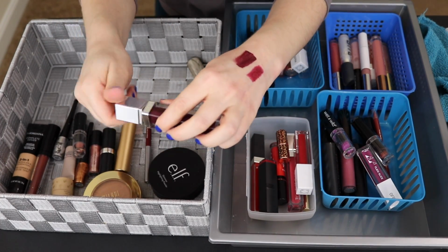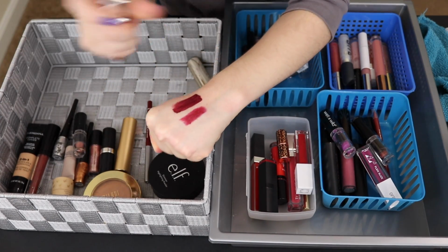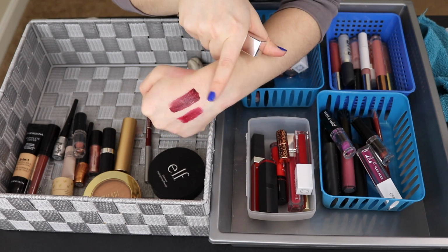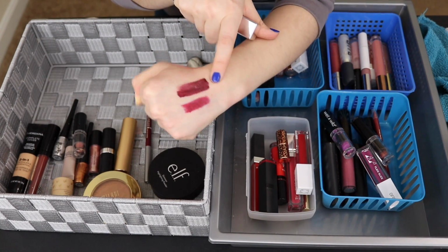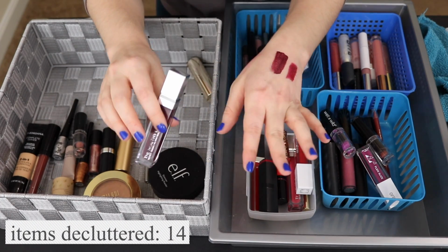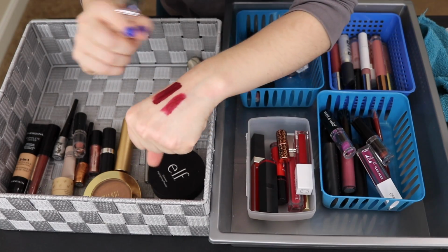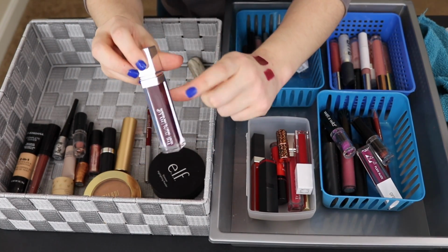This one I have trouble with because it can go on pretty patchy just because it's such a dark color. And I also feel like the Becca shade is a little more flattering on me. It's not quite as deep and vampy. This one almost looks black on me sometimes. So I think I'm going to keep the Becca one and finally pass on this Healthy lip. I've been thinking about decluttering this for the last year, and I've kind of just been looking for a good alternative to it because I like having a vampy shade like this in my collection, but I don't love this one.